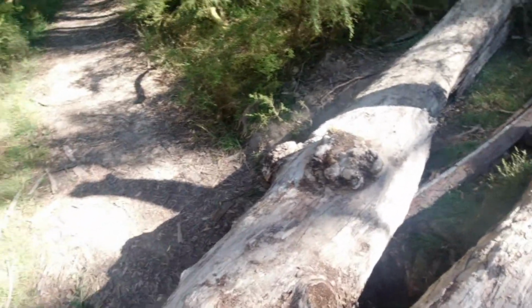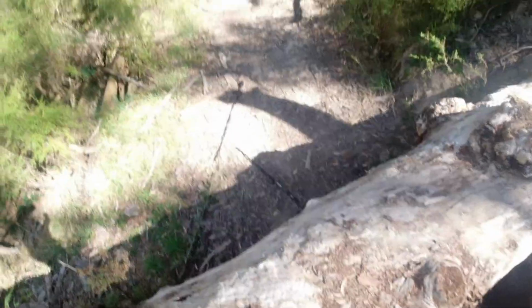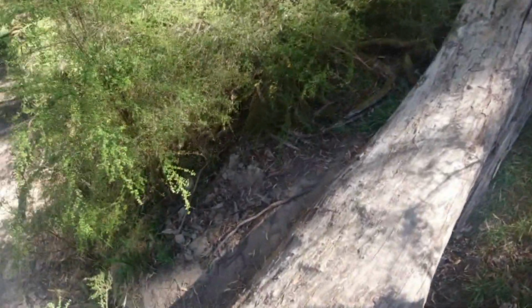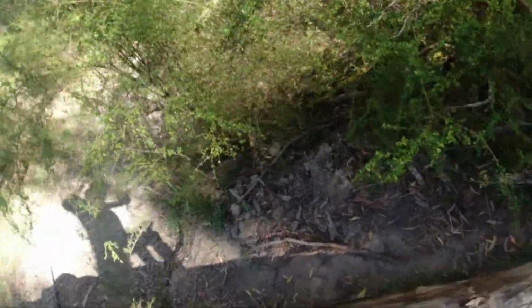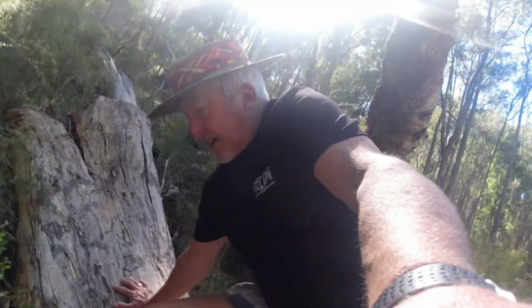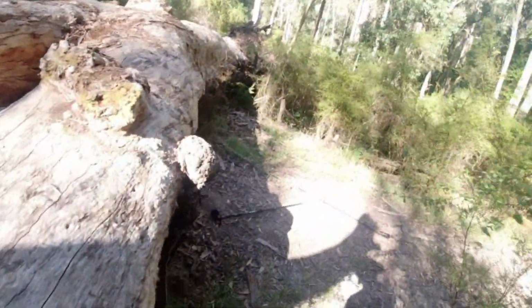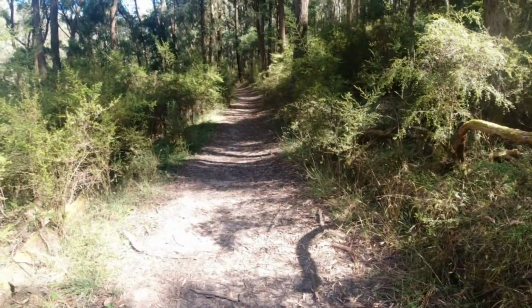Ooh, that looks a bit deep. I'll just chuck the sticks down. And I might come over this way a bit. Oh, that's prickly. Oh, yep. Onward and downward.